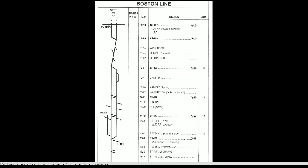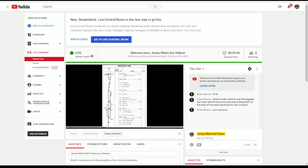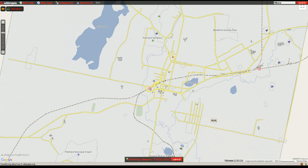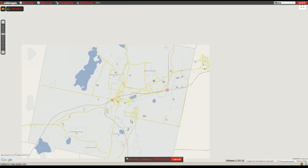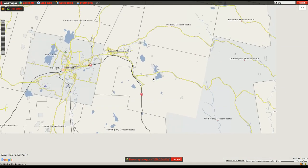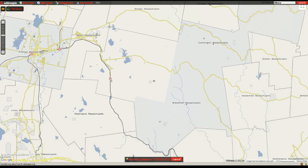Now you can see this thing that says CP 107. I believe that was removed. I am not entirely sure. Let's go to the map. Whoop, that's not the map. Come on. Oh, here's the map. Is it moving? Yeah, it's moving. Something's starting to bog down my computer there. So there we go. Leaving Pittsfield.